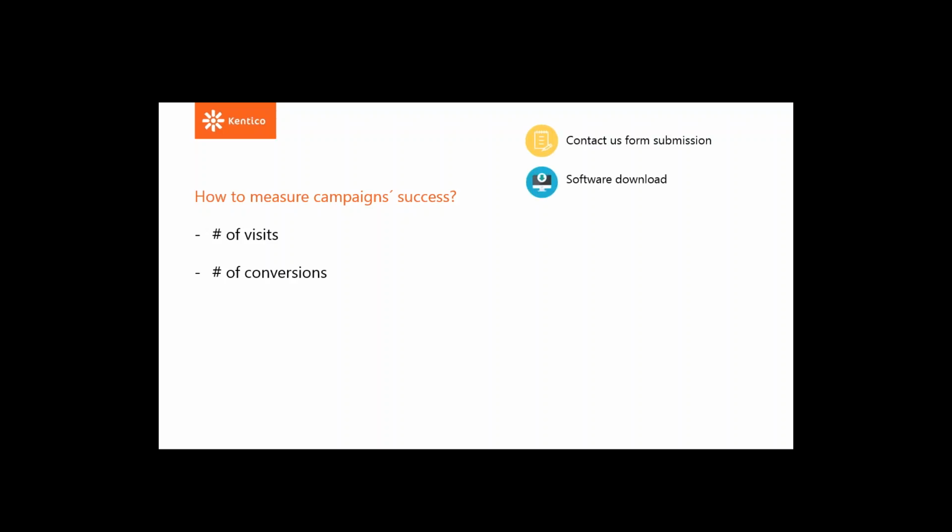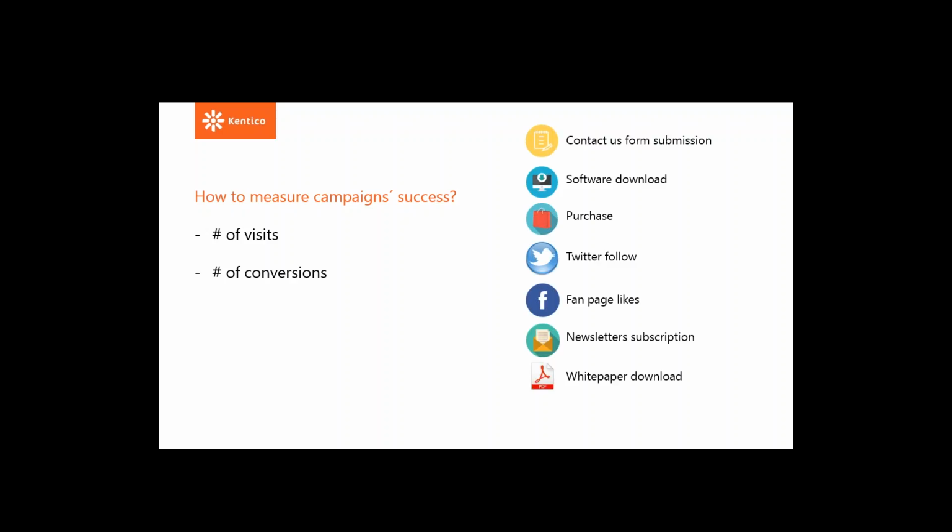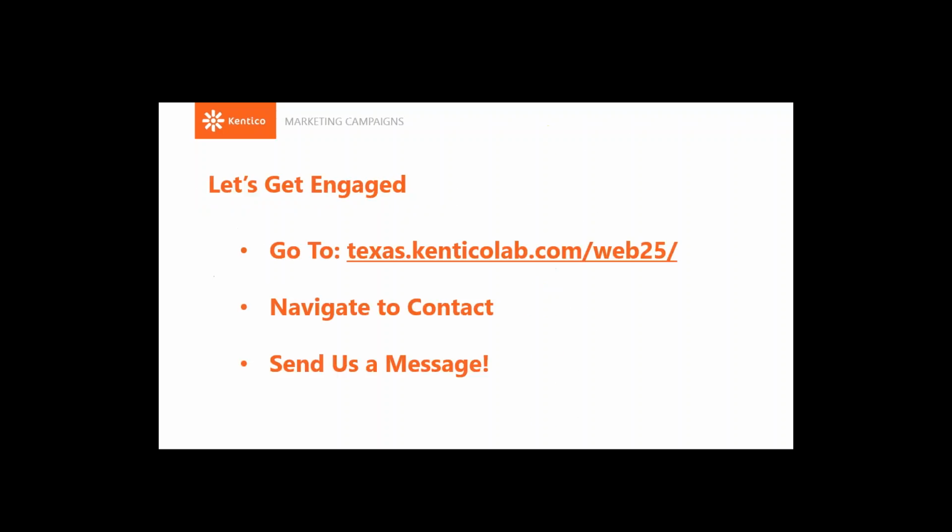So using contact form submissions, software downloads, being able to track this information. Are they performing downloads? Are they filling out contact forms? Are they purchasing? Are we seeing more revenue on our website if we have some sort of e-commerce? Are they following us on Twitter? Are they liking our Facebook page? Are they engaging with us? Are they subscribing to our newsletter, performing white paper downloads, or even putting products in their shopping cart? So they're showing that they're a little bit more engaged.